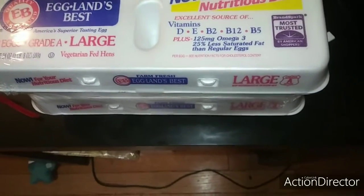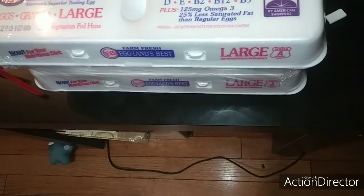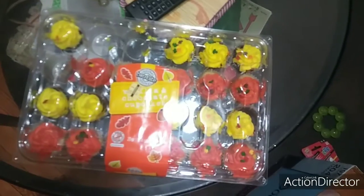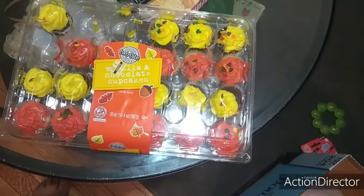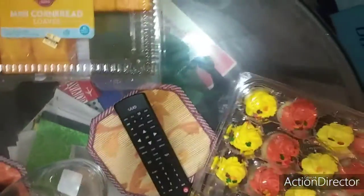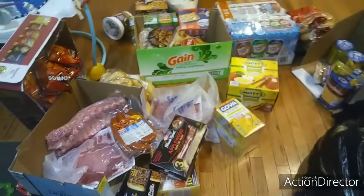And I got a 2-pack of eggs. Something else that somehow made it into the cart. And got some cornbread that the kids love.